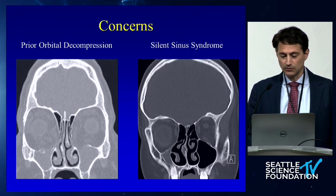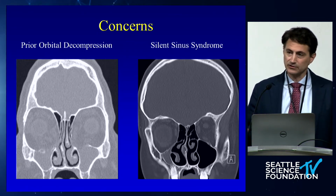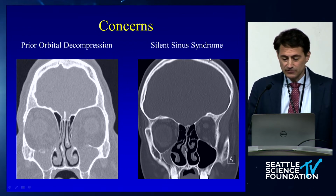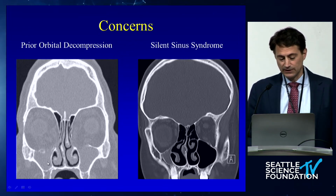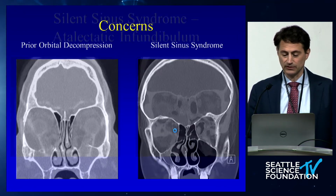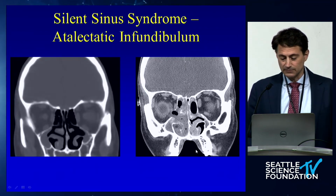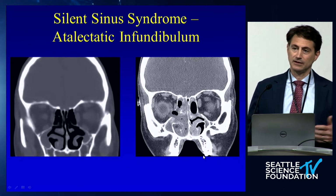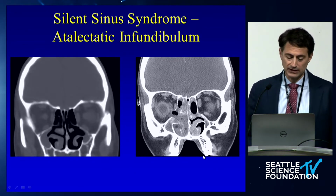But really, the technique that I like, and I'll go over, is the Parsons technique, which is essentially using a ball tip probe and a backbiter. Concerns include prior orbital decompression. This is a common issue. If they've got maxillary sinus mucoceles here, and they've got orbital fat right up in the infundibulum here. And then silent sinus syndrome is really a classic example. Here's an example of someone trying to take that uncinate off and basically penetrating and cutting the medial rectus.